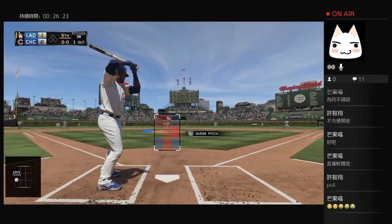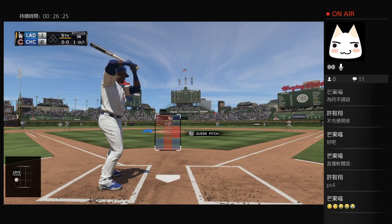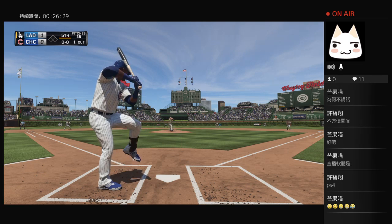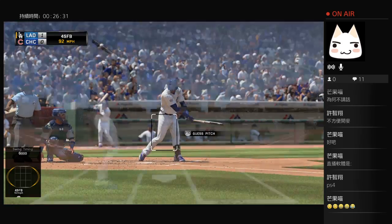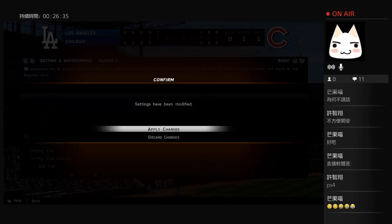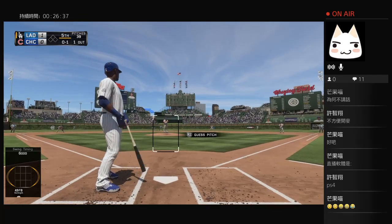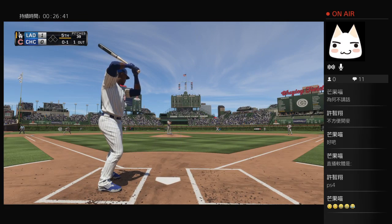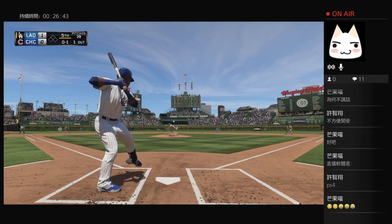Jorge Soler steps in for his second at-bat. A fielder's choice his first time around. Soler. Swing and a miss on a pitch in the dirt, and it's strike 1. This guy has been amazing. He's thrown a first pitch strike to around 80% of the batters he faced, and we're in the middle innings now, so you know he's doing well.